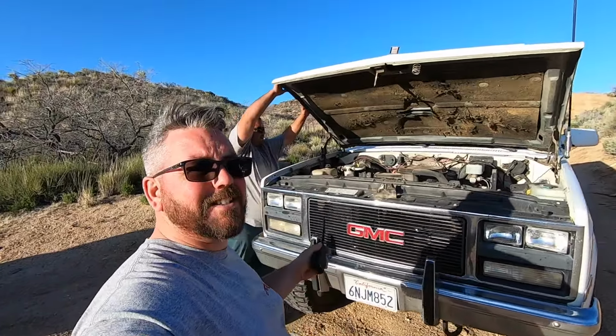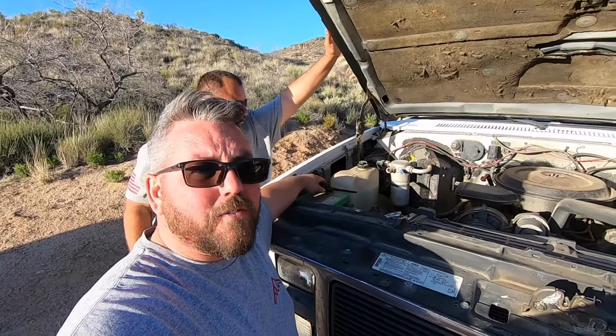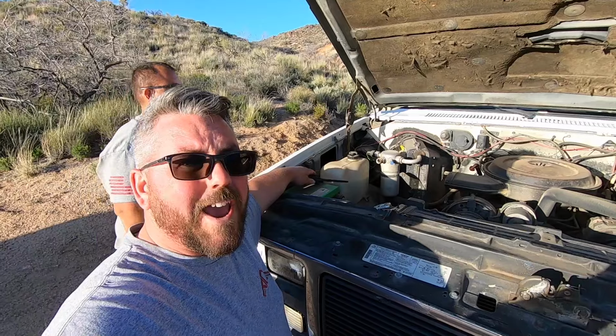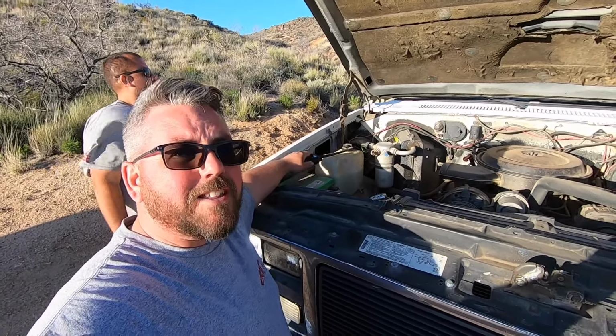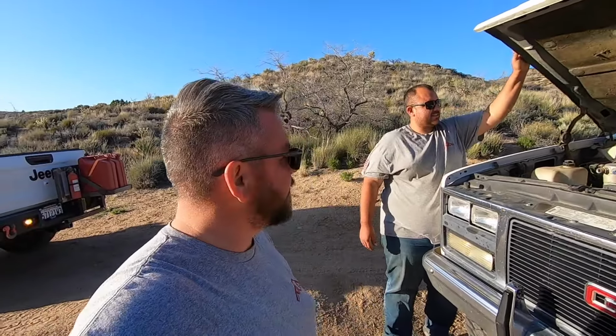Once again, for those of you who are wondering how steep it actually is, this is his coolant reservoir and this is the level way down here, and it was coming out the top and falling out underneath the truck. I thought maybe something was wrong, but that's how steep that actually is.